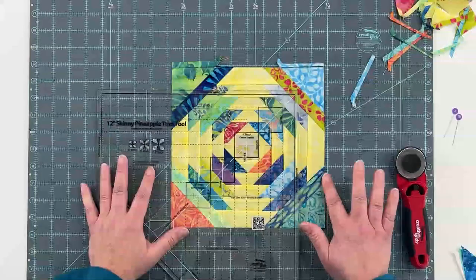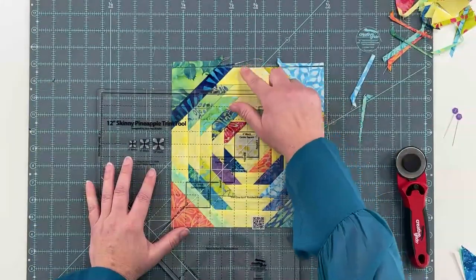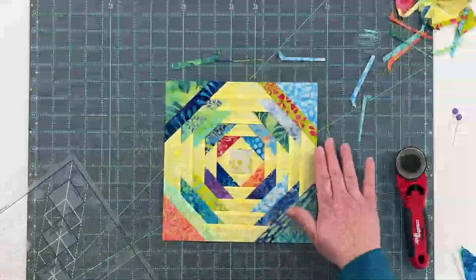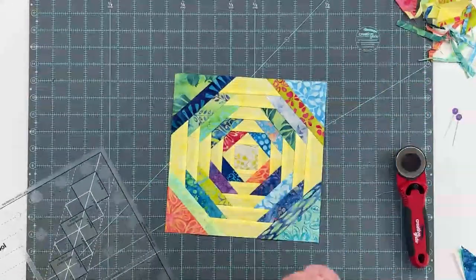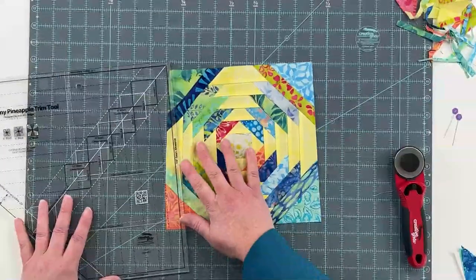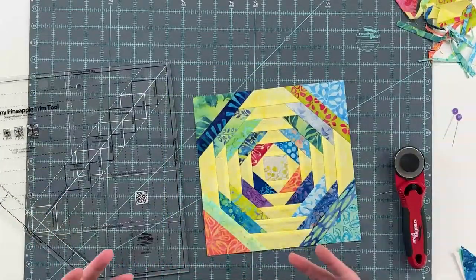And you'll notice it's mostly triangle I trimmed off. There might be a little hair of the block that comes off with that final trimming, but look at how great that looks in the end. Ta-da! Beautiful. There we go. All right. You're going to arrange those blocks as desired. Add your borders, quilt it, bind it, enjoy it, and it's all going to be great fun.